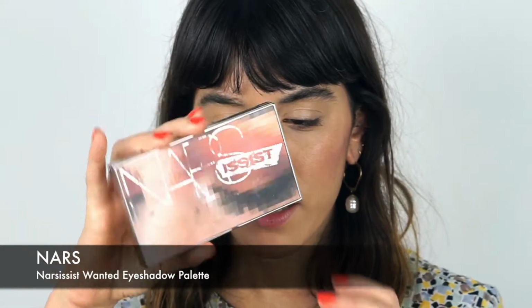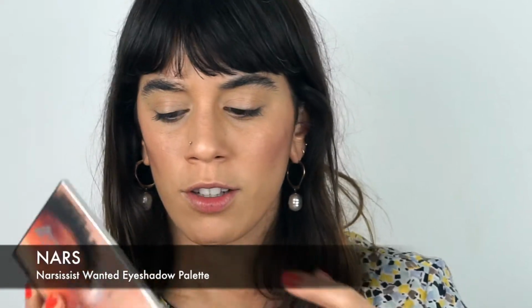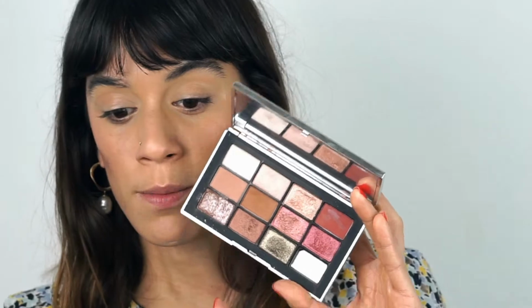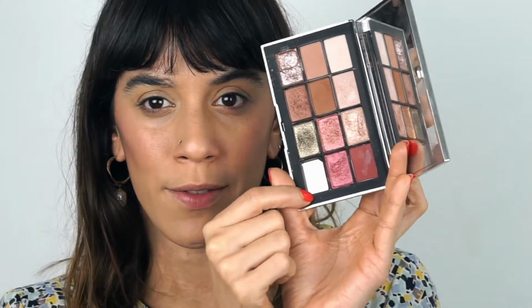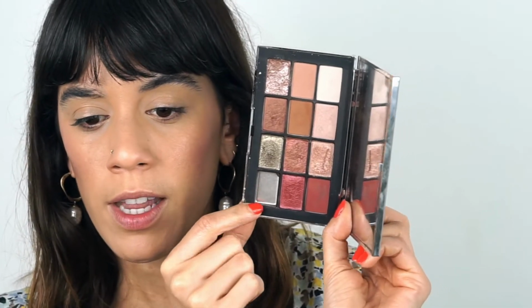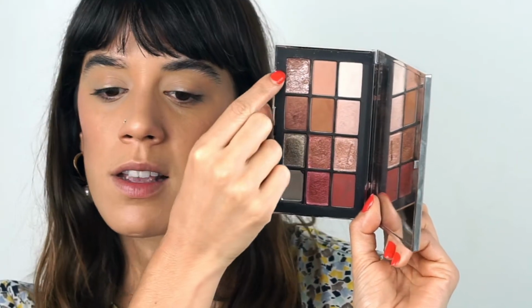And for my eyes, I'm gonna use the Narcissus Wanted palette, and you've seen me talk about this before. I really like this palette. For what I do for my own makeup, I feel like it's very complete. However, this used to have a very dark brown. Luna, my cat, dropped it to the floor and broke it, and then these broke too. So I'm slightly annoyed about that. I may get another one, but whatever.